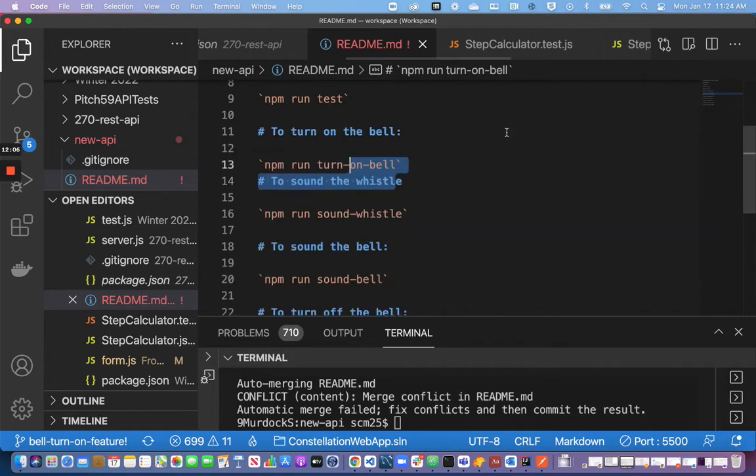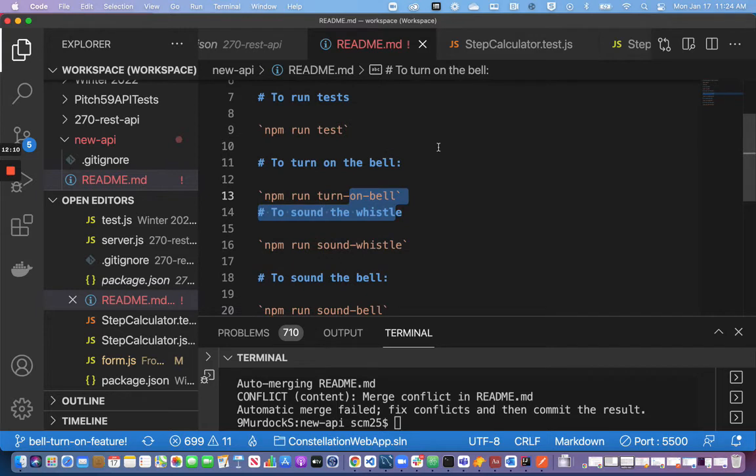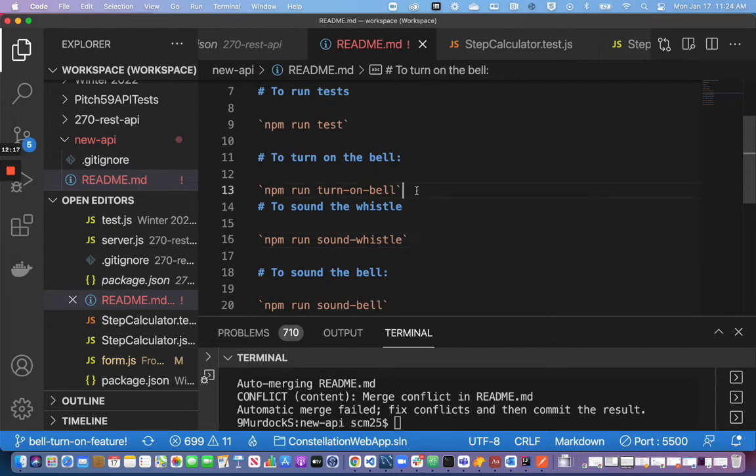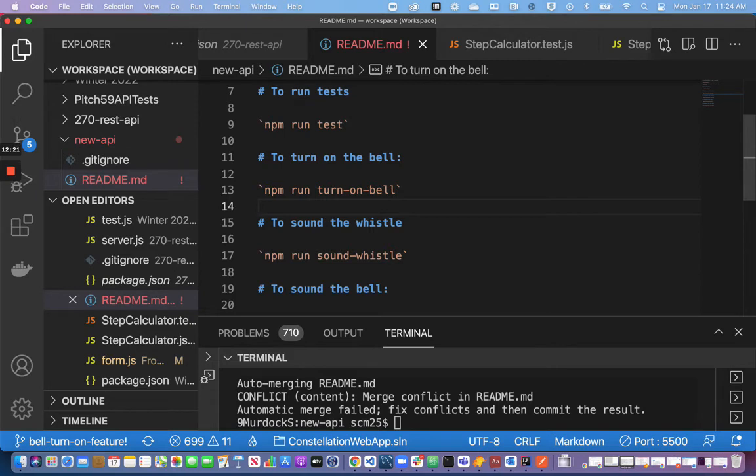So I'm just going to click accept, and notice VS Code did the dirty work for me and it deleted the symbols, but it left the sound the whistle change and it left the turn on the bell change. And the only thing I see that's wrong is I need an extra line here. So it's good that Git brought it to my attention. So I've now fixed as a human what Git could not fix.